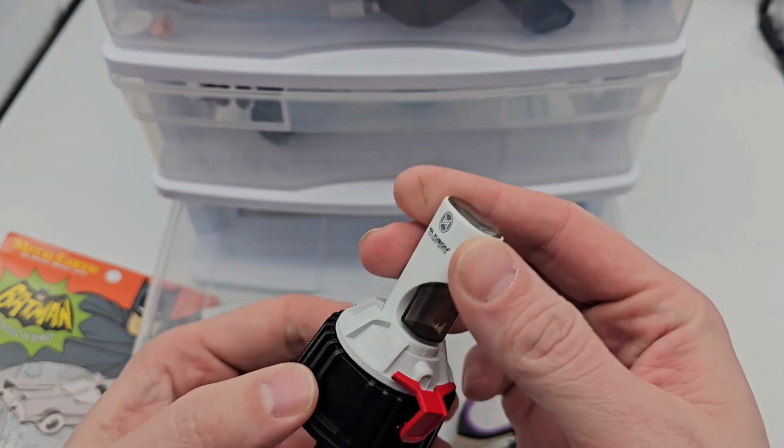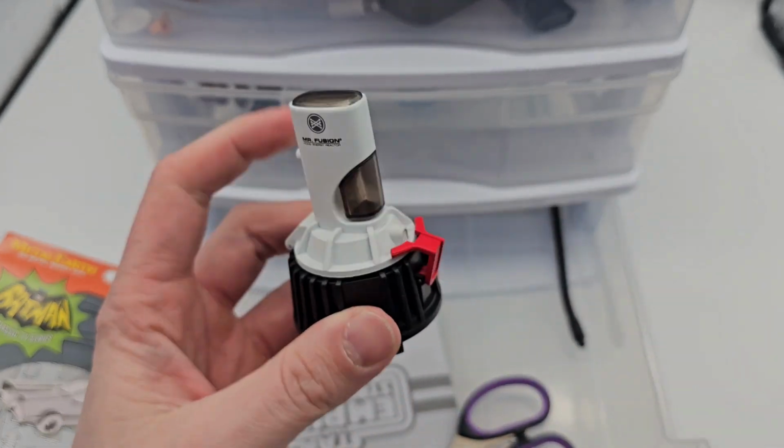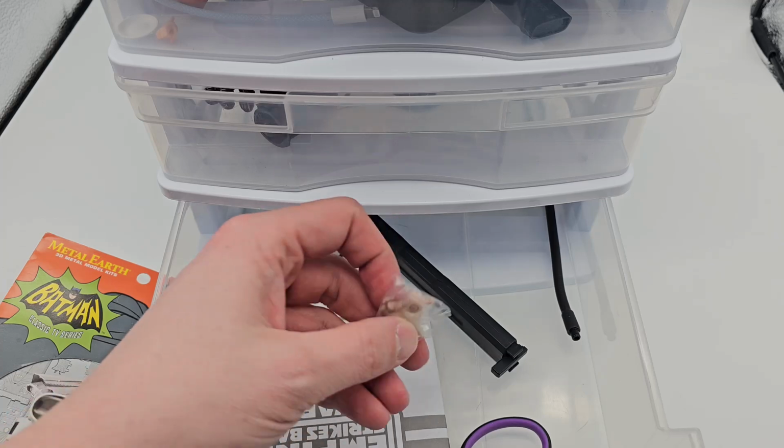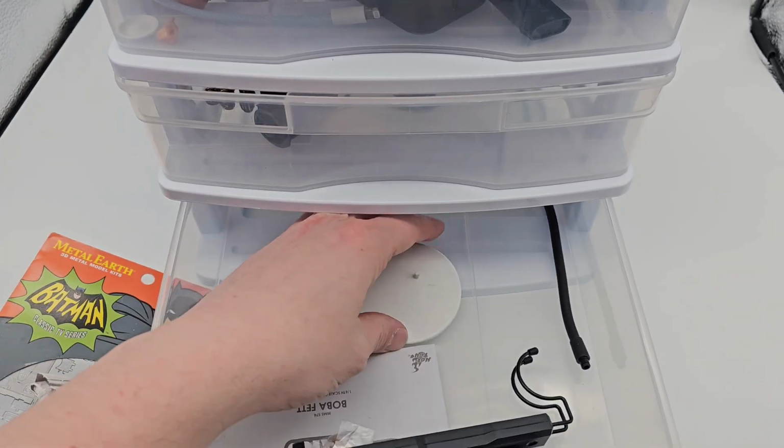And of course, Mr. Fusion is floating around the box because, like I said at the beginning of the video, unfortunately for my display, it doesn't fit on the car in the display, so I keep it here, but it's a really nice little piece just the same. What else is in here? We've got some extra wrist pegs, of course. We got a display base. We even got a DC Direct display base there.